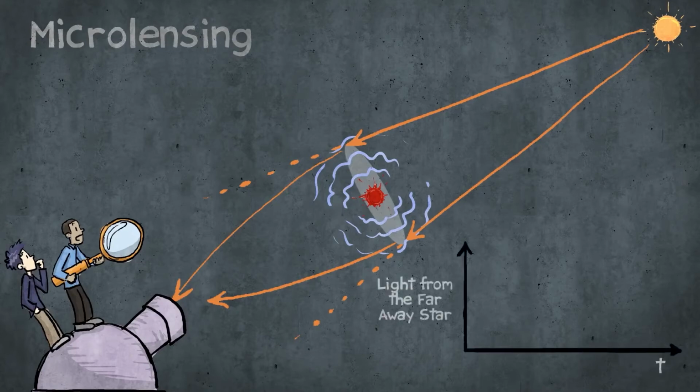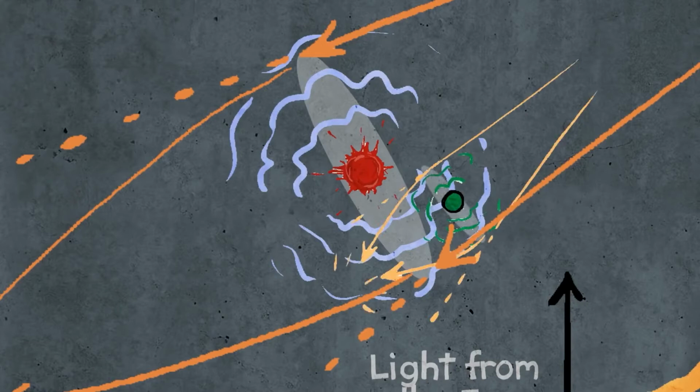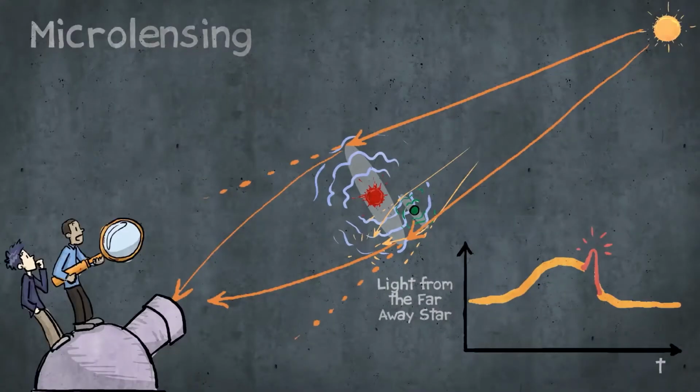So people were doing that for a while, and then one day they got a secondary blip, and that's because this guy brought a buddy with him. He had a planet, and this lensed light got lensed again. Double lens, when the planet was drifting by as well.